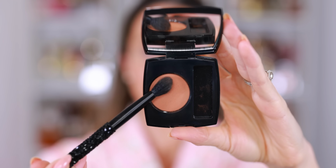I'm gonna move over to eyes for a moment. I'm starting with my new favorite eyeshadow from Chanel. This is the Ombre Essential, the Longwear Eyeshadow Single in 248 Latte Frappe. It is the perfect texture, the perfect formula. It's not patchy at all. It's such an easy to blend matte. So I like to start with this in the crease. This has become my everyday eyeshadow. I don't think a day has gone by since I purchased that I haven't used this in some capacity.